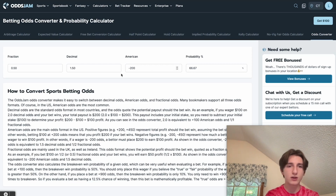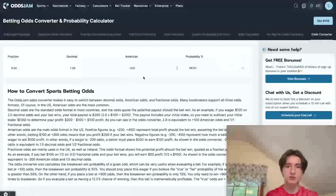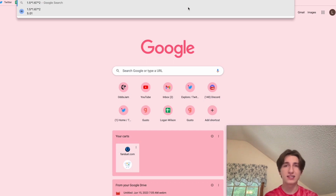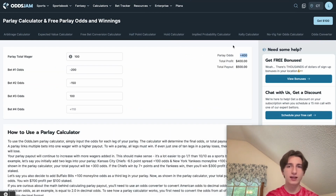If we have minus 200, that's 1.5. So we have 1.5 times, and then we'll do minus 150, that's 1.67. And then if we have plus 100, that's going to be decimal odds of 2. So we'll do times 2. And that tells us that the decimal odds for the entire parlay are 5.01. So we'll plug that back in. And we can see the American odds for the parlay are 401. We can go over to a parlay calculator and see we get the same, very similar result of plus 400. So that's how you calculate the payouts of parlays.